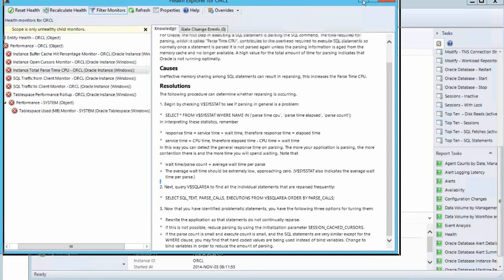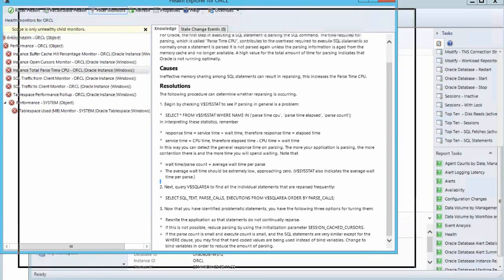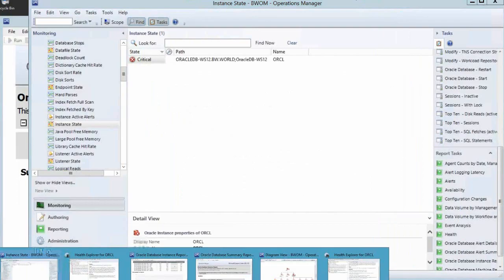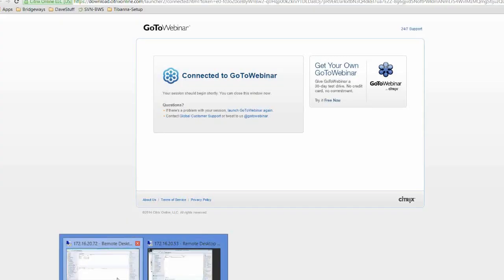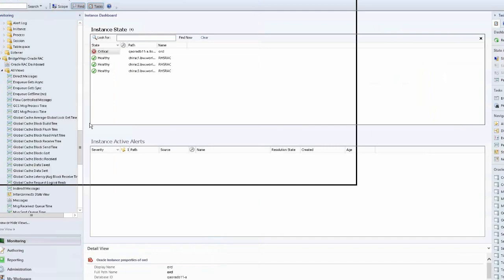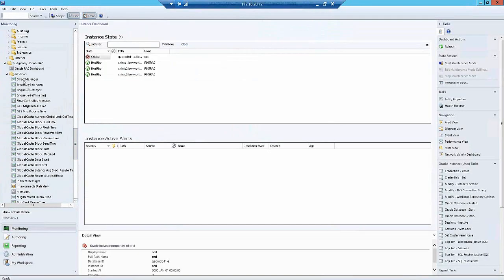Another area that we're looking at here is, let's bring this down. Again, excuse the lag, folks. We'll bring up the Oracle RAC environment. And I have another environment here running Oracle RAC. And as you can see, this is over here on the left-hand side.